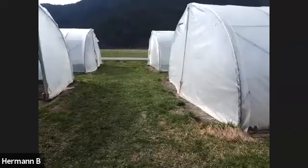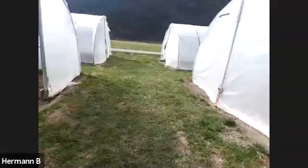Herman, can I ask you about the overwintering salad? Because we've kind of had mixed results trying to overwinter certain varieties. Like some I find go really bitter. So I'm wondering what varieties you've found that have worked for that.